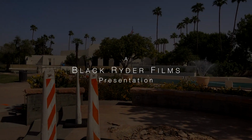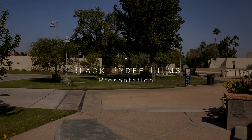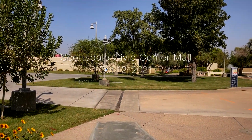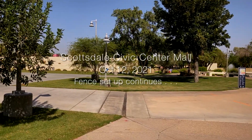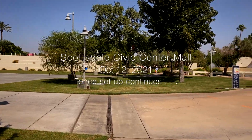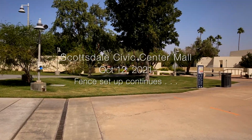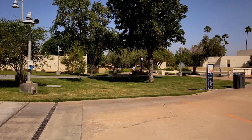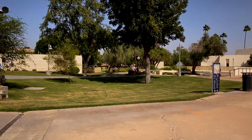All right, here we are on October 12, 2021, day 2 of fencing setup. I'm going to make a walking tour of the fence that I see set up right now. So here I am out in front of City Hall. Well, let's head over this way. Start down here.